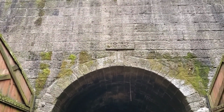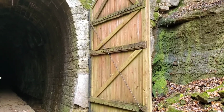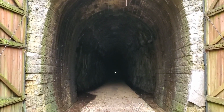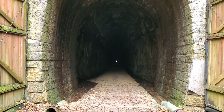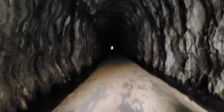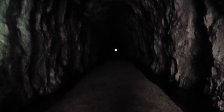So this tunnel was carved in 1873, and the massive doors here were a way to protect it in the winter when the elements would have blown inside there and possibly damaged the walls of it. Again, Jack was right. This is the longer of the two tunnels that we visited today. We got quite a bit of a walk here. I would say it'll be 10-12 minutes to get through to the other side. So that little light behind me is a whole lot farther away than it really looks. Probably closer to about a 15-minute walk just to get through there.